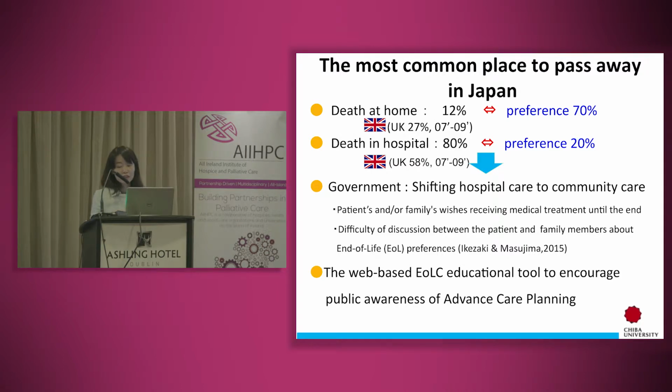Next chart. Currently, 12% of people die at home, and 80% in acute care hospitals, despite 70% of them preferring to die at home. There is a big difference between the preferences of the patient and reality. Due to the ever-increasing costs of healthcare in Japan, the government wants to shift the focus from hospital care to community care. However, the reason why there are a lot of hospital deaths is that many patients and families mostly wish to receive medical treatment until the very end.